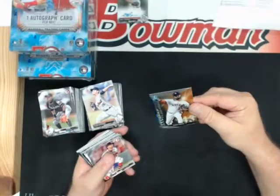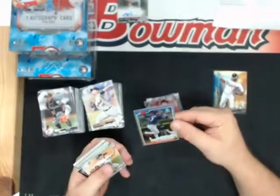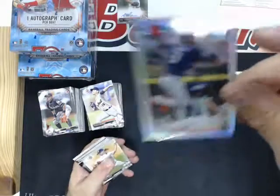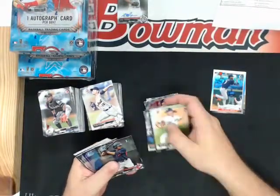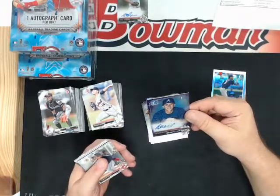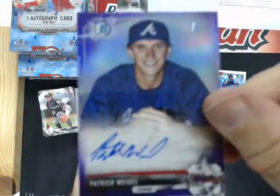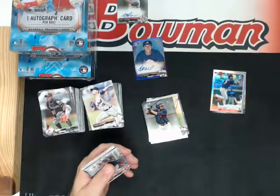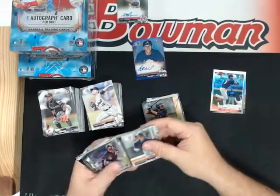Francis Marte, Bowman Scouts for the Astros. 92 design, Bowman design, Orlando Arcia for the Brewers. Wow, nice purple chrome refractor, Patrick Weigel for the Braves, number 114 of 250. We've got the Braves. Rachel Kent, nice hit. I said, I don't know how good these guys are, so.